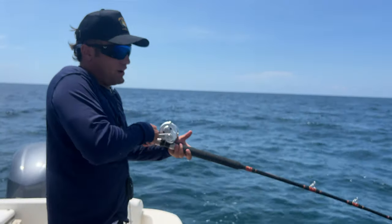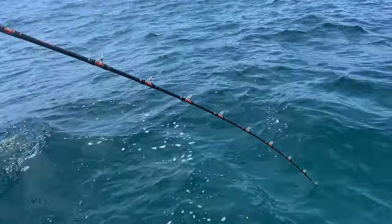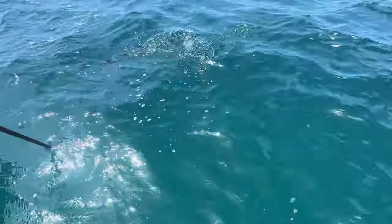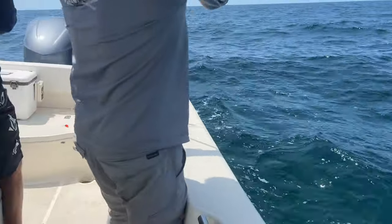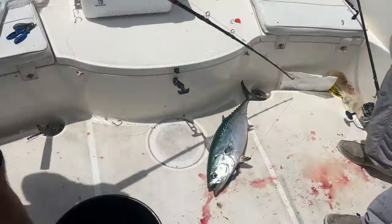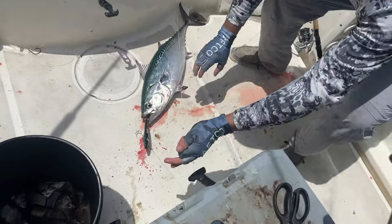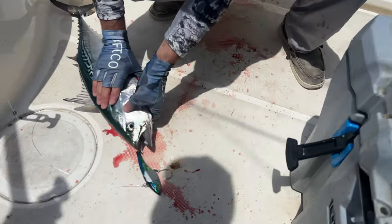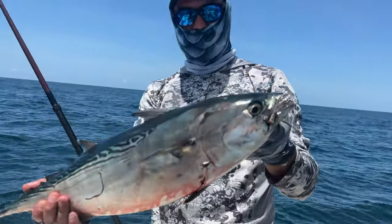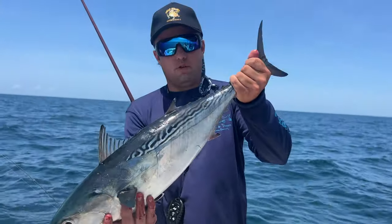All right, guys. All I'm doing right now is just winding in nice and slow. This bonita absolutely smoked it. That's a big bonita, dude. No wonder it peeled off so much line. There we go, boys. Nice. All right, guys, beautiful little bonita right here.